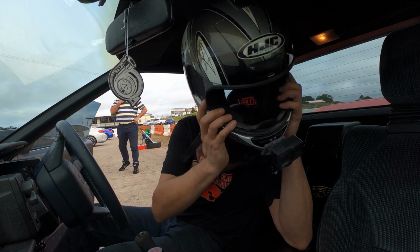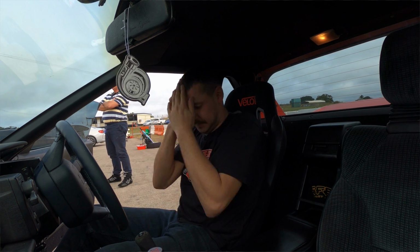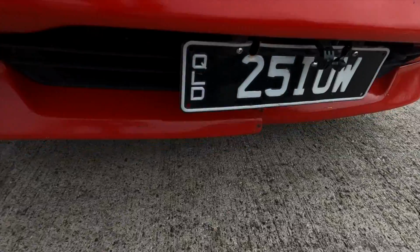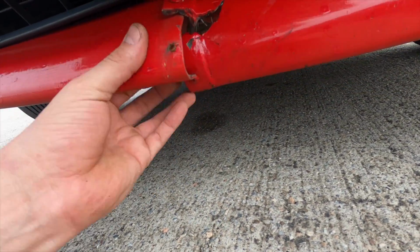There's a man down in the centre of the field. Oh. I need to hydrate. I did a little bit of damage. The front bar was already broken, so.